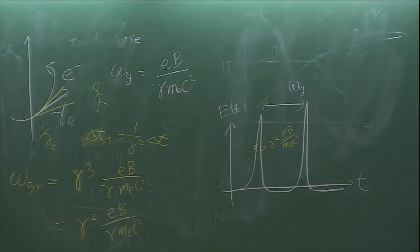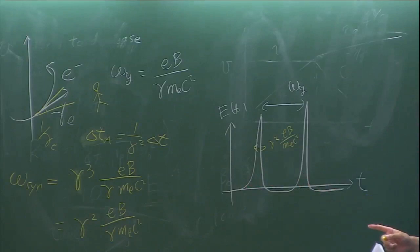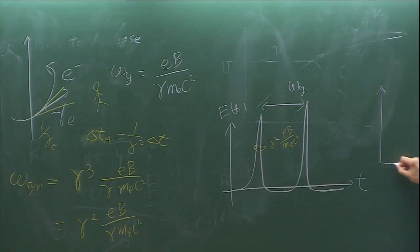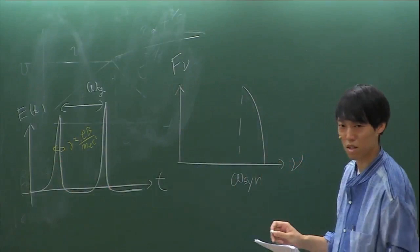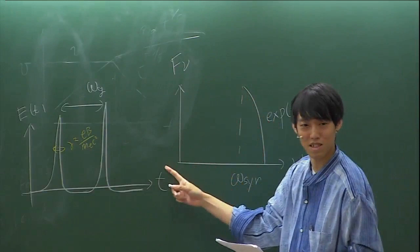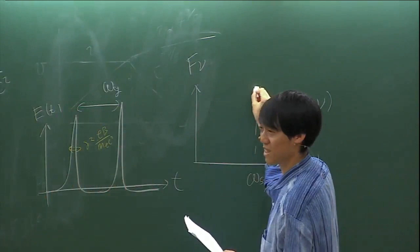You can calculate how the electric field behaves with just electrodynamics, and if you do a Fourier transformation, you can get the spectrum of the synchrotron radiation. In this situation, on a nu F nu plot, this is the maximum frequency that I have. So beyond omega synchrotron, I have an exponential cutoff, exponential minus nu. And below here, do you know what power this is in synchrotron radiation, if I look at a single electron in the orbit? 1/3. This is almost true.